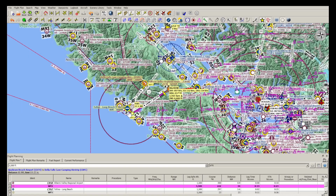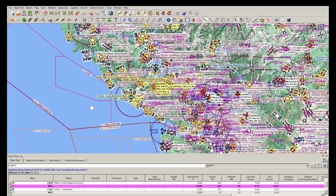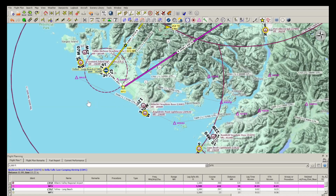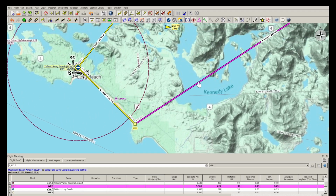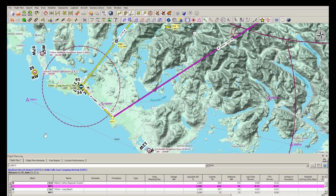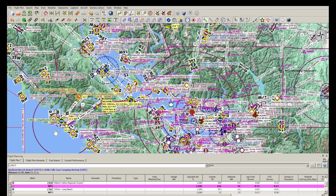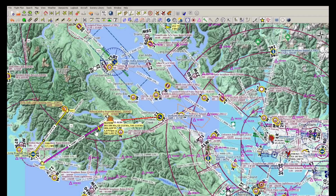So this, of course, is the Pacific Ocean out here, all of this, and the west coast of Vancouver Island, and Tofino is right here. Like I said before, we're going to come over Kennedy Lake like a base leg and our long final into runway 29. But Tofino attracts visitors from all over the world to come here to do surfing. It's a surfer's paradise.